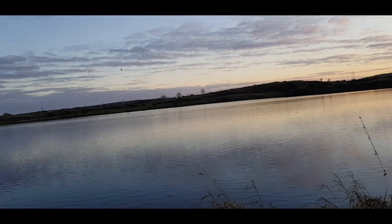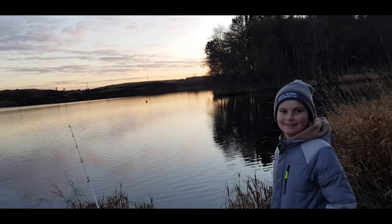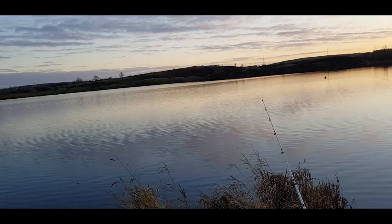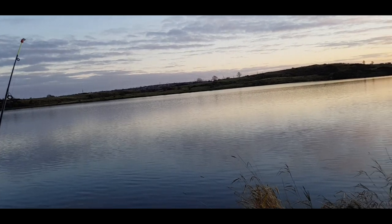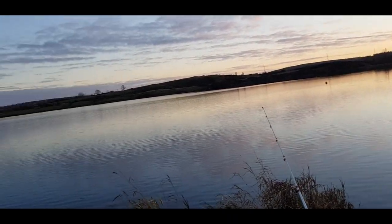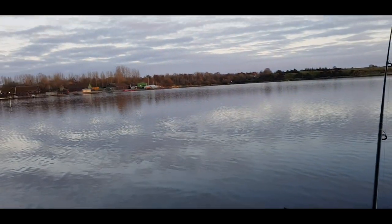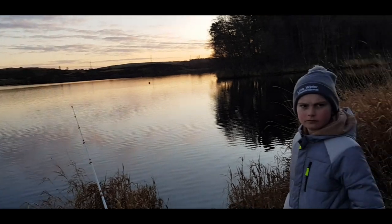Okay, we had some mishaps. We lost a complete rig with the bait on it, half a bluey, but hey ho, we rebaited, re-rigged, and kept fishing.